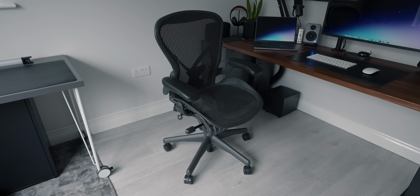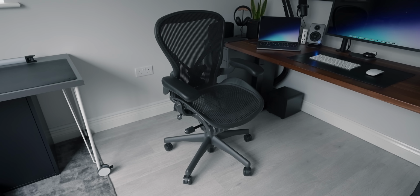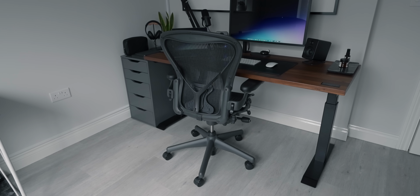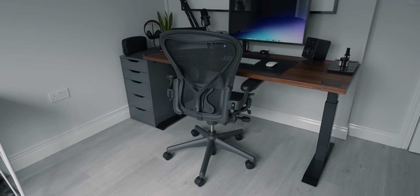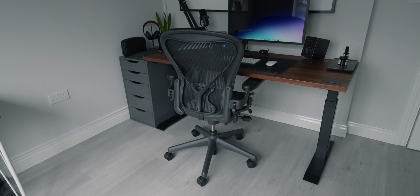The current office chair I have is the Herman Miller Aeron. It's by far the best office chair I've ever used. It's super ergonomic and comfortable and has a lot of adjustability. Because I'm often at my desk all day, having a high quality office chair is definitely a must. This was worth every penny.